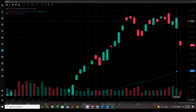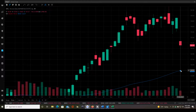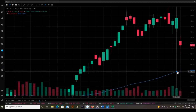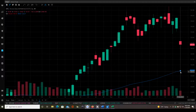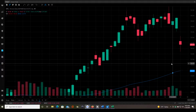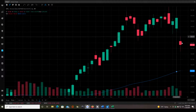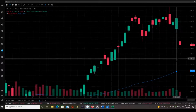But still, even with this giant gap down here, the 50 MA is still moving higher. So Wednesday, the 50 MA was at 124.15, and now today with this huge gap down, it's up higher still, 124.37. So I continue to make more money as the days go by, even as the price action comes down. And that's kind of the beauty of trading a plan like this.